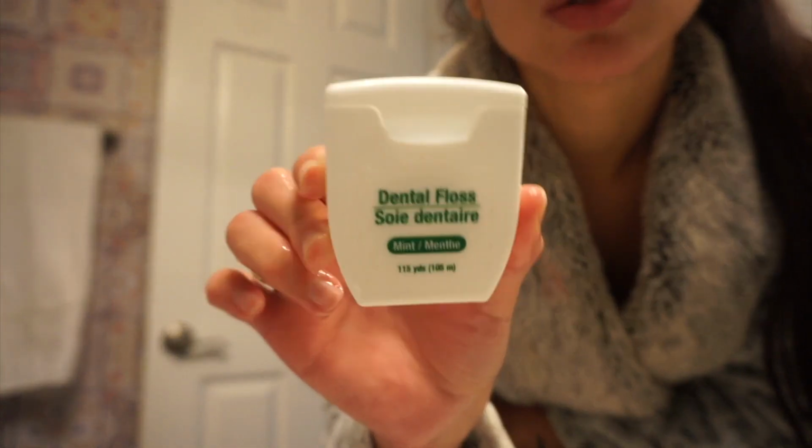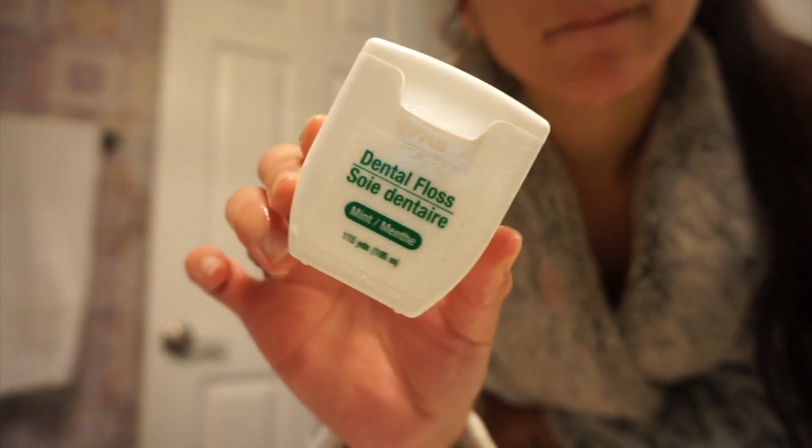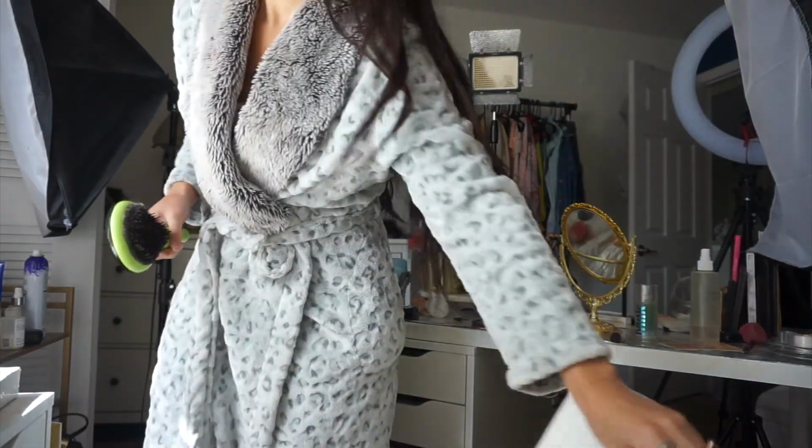And next, I'm using the super high grade dental floss to floss my teeth. Just kidding, I got this from the Dollar Tree. And make sure to use some mouthwash.